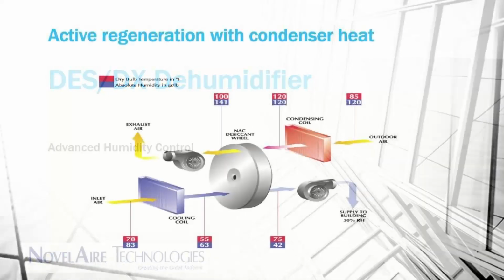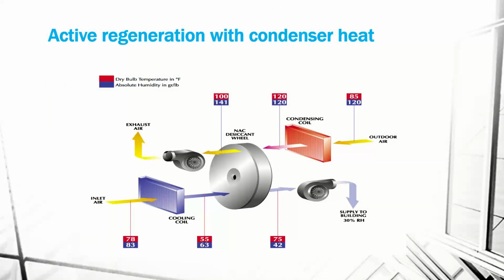So what that's going to look like is I just have a little state point diagram here. We have our evap coil and our condensing coil on either side of that desiccant wheel. Our inlet air from the space is, we're saying, coming in at 78 degrees. We're going to come off that evaporator coil at 55 degrees saturated. And at the same time, we're rejecting heat to the incoming outdoor air through that condensing coil. That's going to regenerate that desiccant wheel.